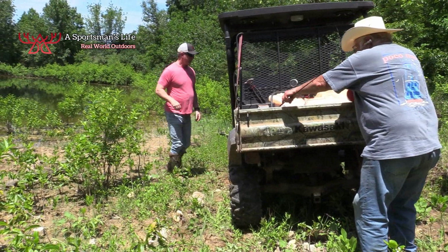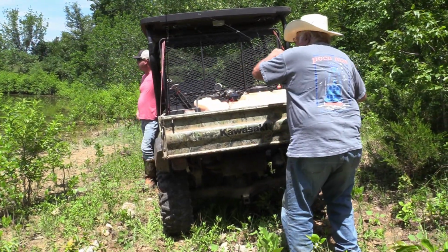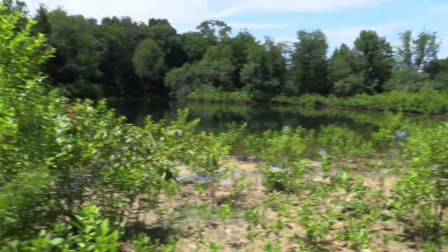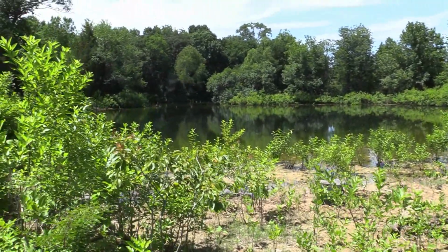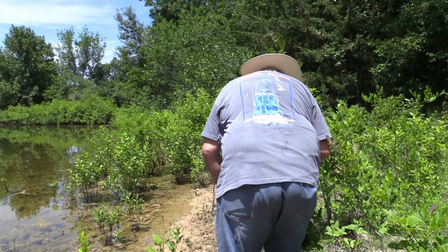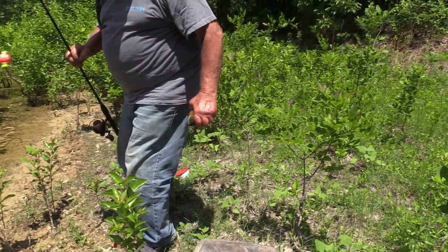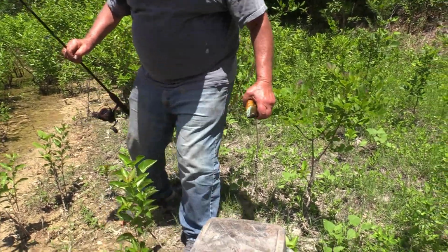I think that's Rick coming. Got Jim all set up here getting ready to fish that pond. Isn't that pretty? Nobody's had a hook in there over 100 years. I don't think anybody has, Jim.